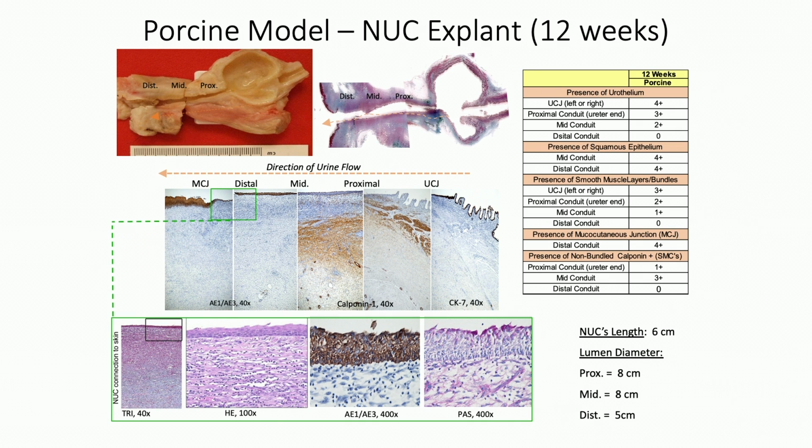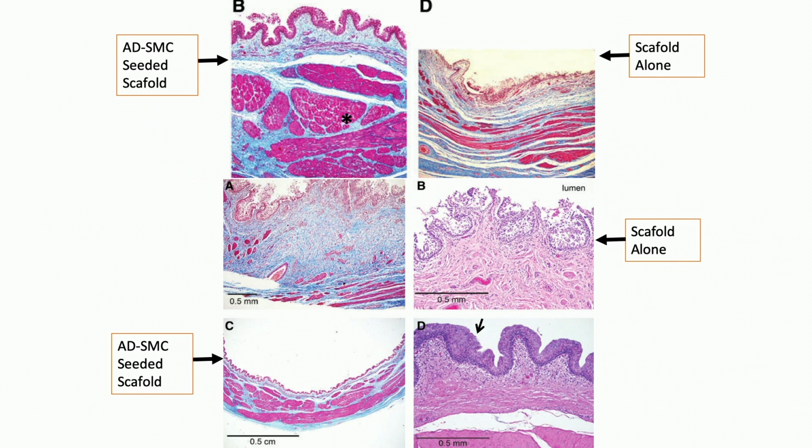This is showing that they developed urothelial lining consistent with cytokeratin positive, which we see in the bladder. It developed calponin and alpha smooth muscle growth, and it actually developed neoangiogenesis. So we were able to regenerate urinary tissue with this approach. And here, once again, pretty pictures. But the reality is that we were able to make muscle and make urothelium.